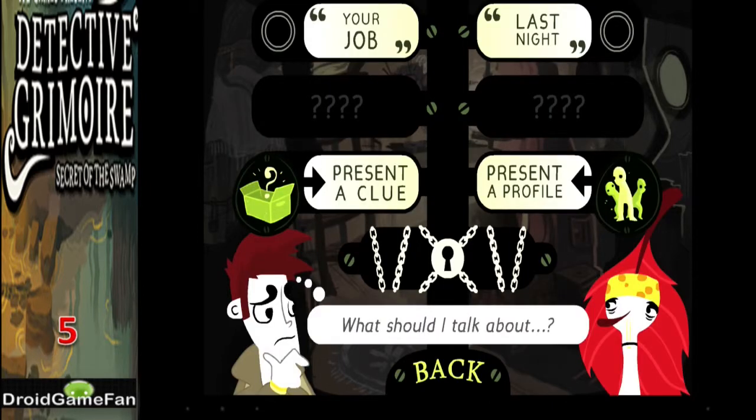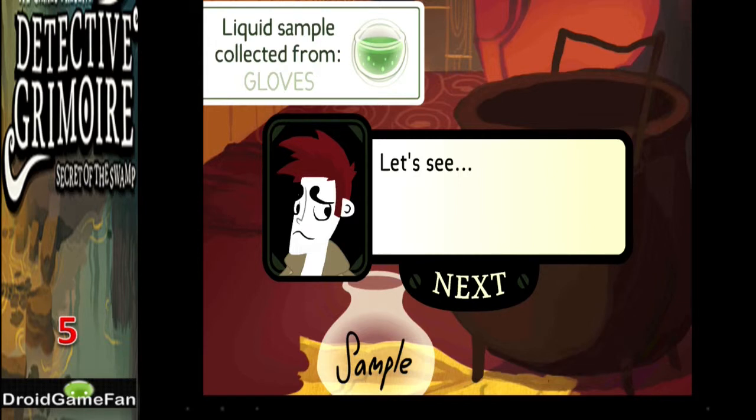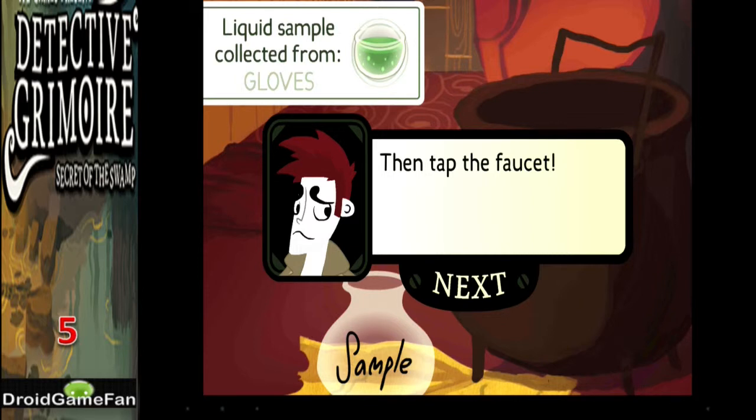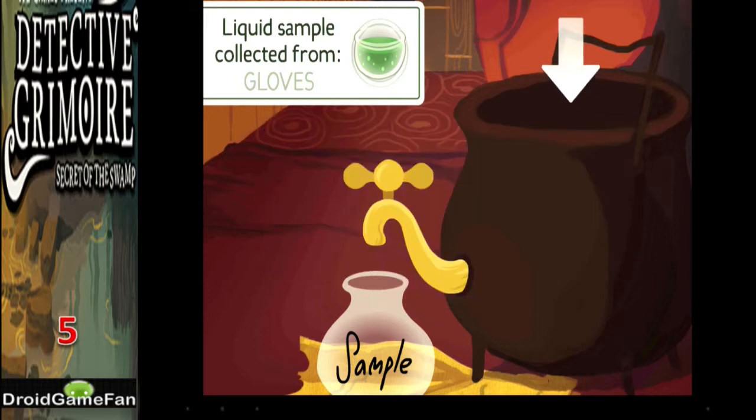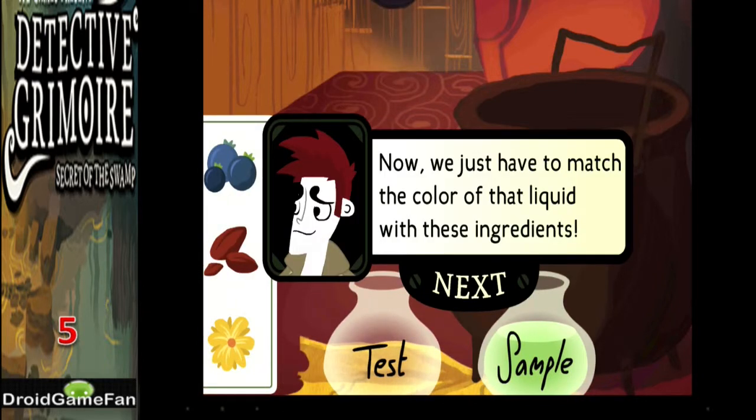Okay, so she doesn't have an alibi. Presents a clue. The gloves. Let's see. Okay, the first thing we do is put the sample of liquid into the cauldron. Then tap the faucet. Okay. And now, we just have to match the color of that liquid with these ingredients.